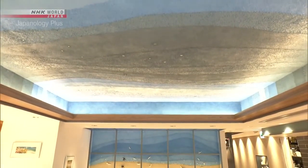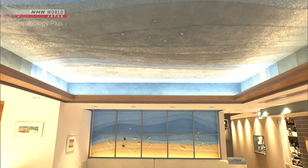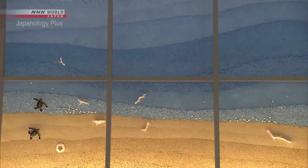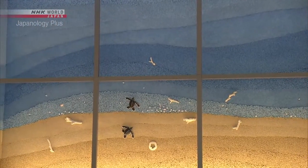So here's an example of an interior that was created by the craftspeople that we just visited. This is an Australian-themed bar. And as you can see, they've used the traditional techniques to create what looks like clouds on the ceiling and on the back wall, a scene that's evocative of a beach with colors and even down to pieces of coral embedded in the material, almost like a diorama.